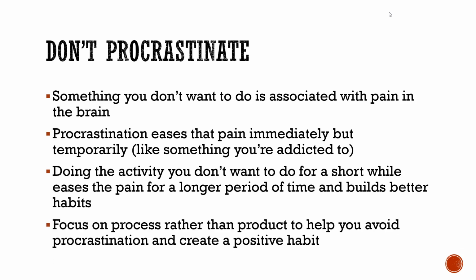Focus on the process rather than the product to help you avoid procrastination and create a positive habit. So don't focus on, oh my God, I have to get that essay done, but focus on the process of writing the essay. First, I'm going to come up with a thesis. Then I'm going to write an introduction. Then I'm going to write an outline. Whatever your process is, focus on that rather than the end product. But don't procrastinate. Don't put it off. That just makes the pain worse in the long run.